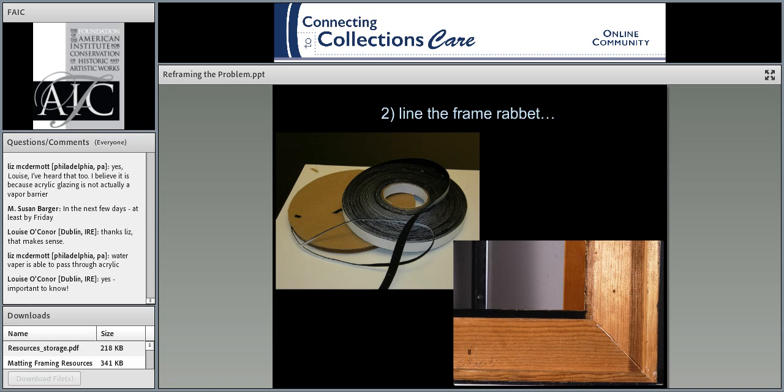So, first off, or I guess second off, once you're sure your frame fits, it's a good idea to put some sort of cushioning on the frame rabbet. And this is the lip of the frame that the painting actually rests against. At the ICA, we use a polyester felt that has a pressure-sensitive adhesive backing. And on your handout, again, we have the brands and the suppliers that we tend to like.